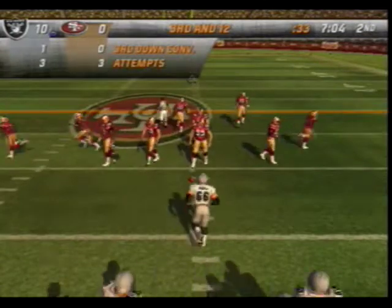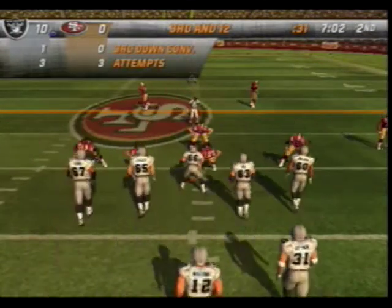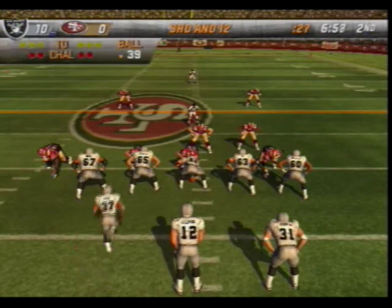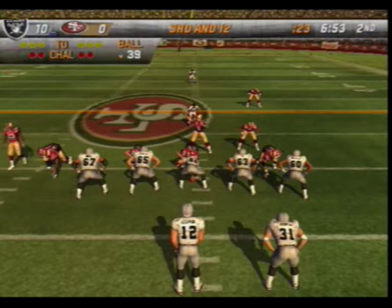Ball on their own 39. Ball on the 39-yard line. Watch the snap down! Out of the gun. Lucky! Ross goes in motion. Contain him! Gotta keep our forwards in. Let's go, B, let's go!